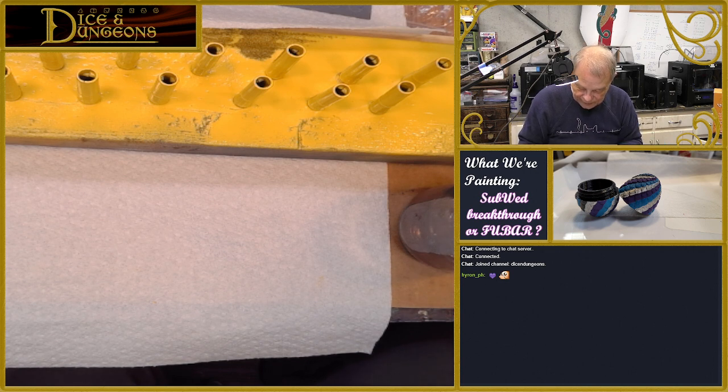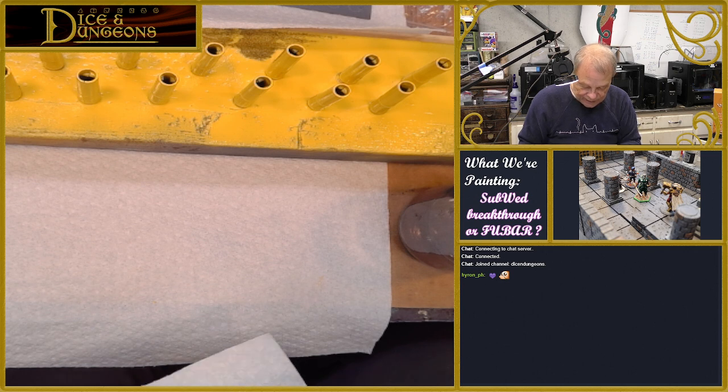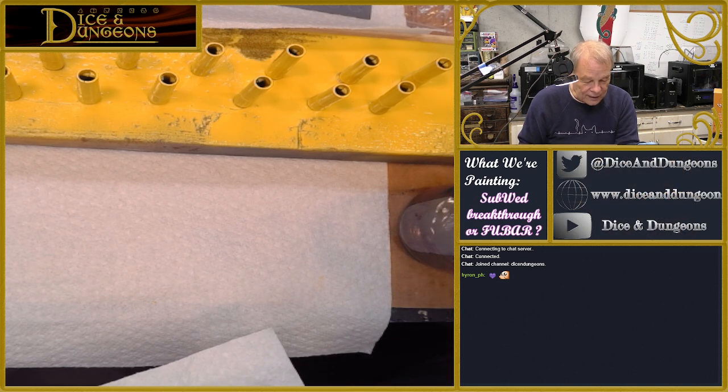I don't think there's paint in there. Maybe it is. Maybe it had all sorts of dark red paint in it. I don't know. I'm going to keep cleaning it a little bit more.